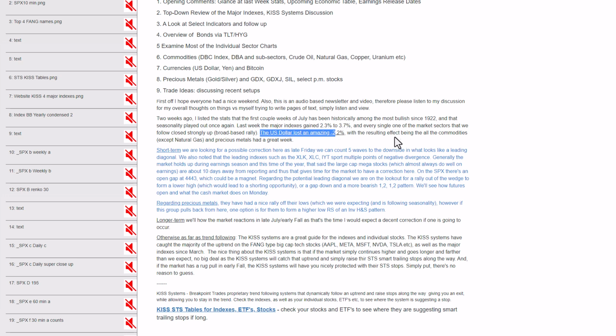But anyway, that obviously had an effect of commodities having a great week, and of course precious metals. Obviously, guys, the trend remains up, short term, intermediate term, long term. That said, short term here, we're looking at a possible correction. As of late Friday, we can count 5 waves to the downside in what looks like a leading diagonal.